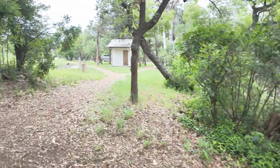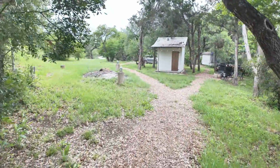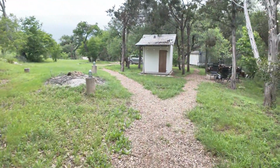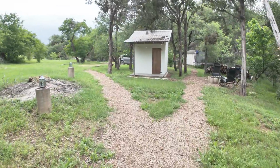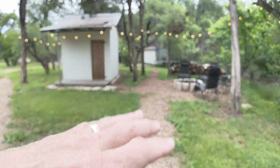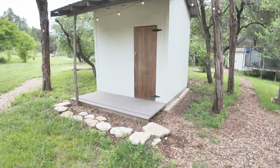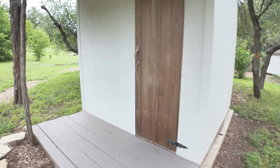Now I'm going to show you a couple of the really cool extra features here. It is so quiet back here. We are probably 15 minutes from downtown Dripping Springs, but it is just so quiet. Got a nice little fire pit over here. This building is kind of unassuming. One of my favorite features.